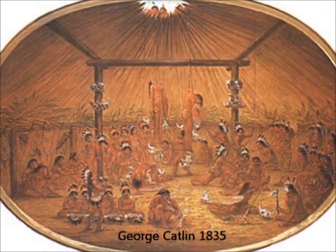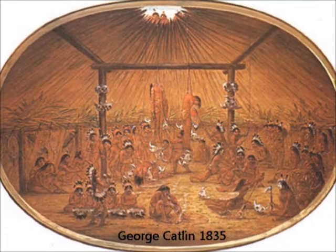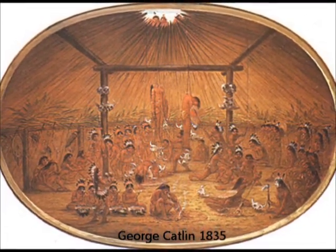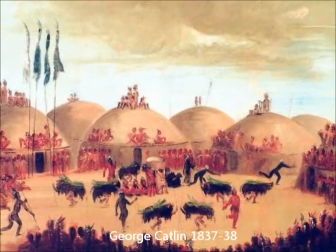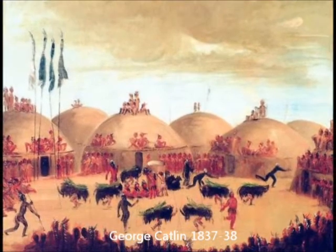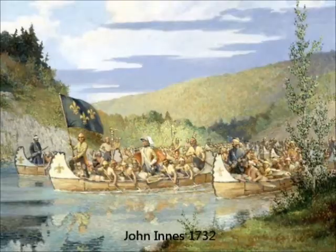These societies recognized children going into manhood during the annual Okipa, which lasted 4 days. During the Okipa ceremony, young men fasted and received slashes on their backs, chests, and legs before being carried onto the roof of a ceremonial lodge. This would prove their manhood and produce important dreams. This ritual was called the Vision Quest.